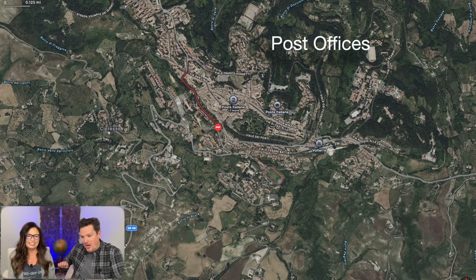Funny. Churches, tons of churches in this town. We saw a lot on the wander through town. Oh yeah, beautiful.